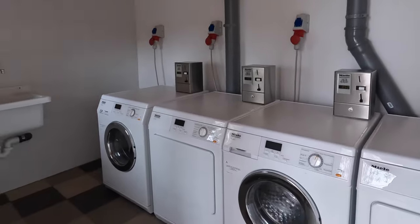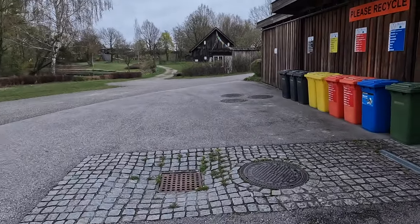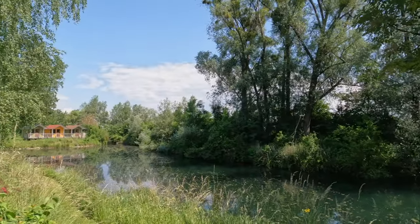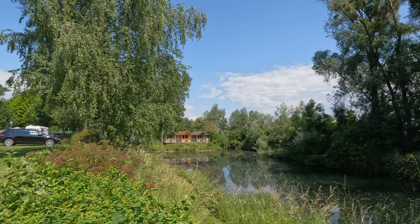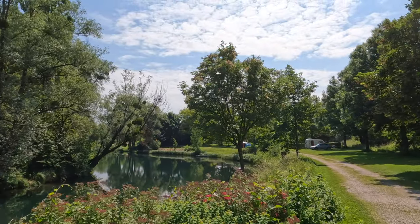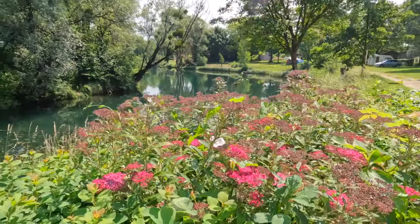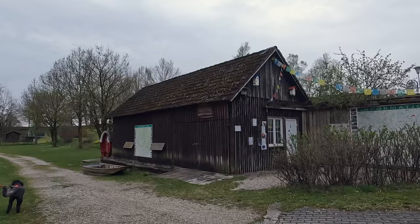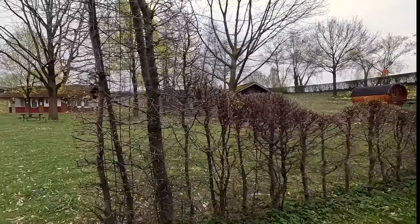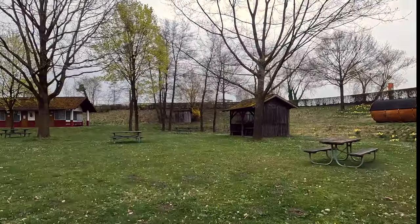Miele washers and dryers. And then you've got your recycling and the waste service point here and some water there. And there are little cabins on the lakes that you can rent. Sun shining. Birds are singing, flowers are out, lovely. There are the usual facilities like information huts with maps and things to see and do. There's also a dedicated tent area with power, shower blocks and picnic tables.